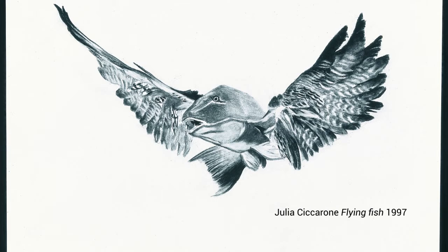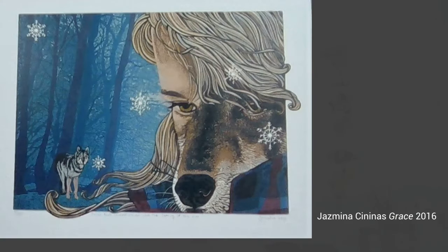This is a drawing by Giulia Cicciaroni called Flying Fish. And she's put together 2 very different animals here. There are such things as flying fish that can leap out of the water for quite some distance, but they don't have feathers like this. She's just having fun. There's something a bit scary about this work, called Grace by Jasmina Seninas.